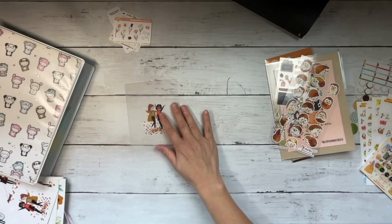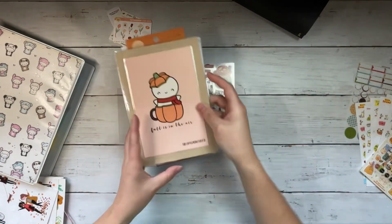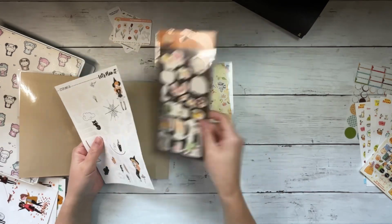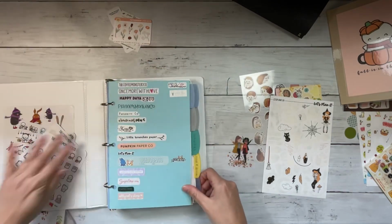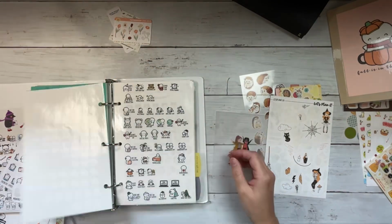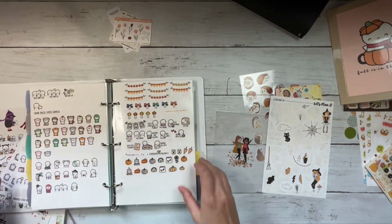As usual, I like to start with one larger sticker in the middle and then start filling it in around that. So I'm pulling out some sticker sheets. These are sorted loosely into fall, and I'm also going through my sticker binder. I have a seasonal section, so I will leave that open too.